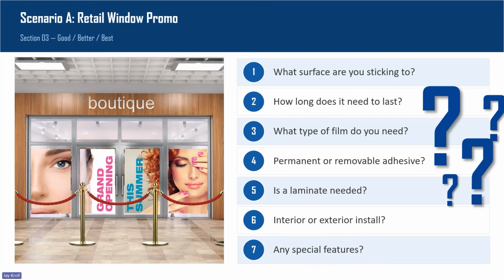So we have to lean a little bit harder on the other questions. How long does it need to last? They want this 30 days. Cool. That eliminates permanent adhesive for me. I can already ask the question, permanent or removable, and I know that I'm going to be looking for a removable film on a 30-day. I don't want my staff scraping that window in a month. So duration didn't even make a huge dent in our selection list, but it does help us avoid any overspec or going to a high-end cast, right? 30-day material, I'm firmly in the calendared family.